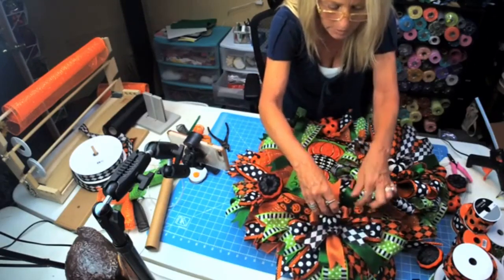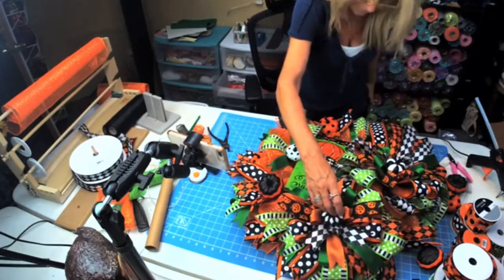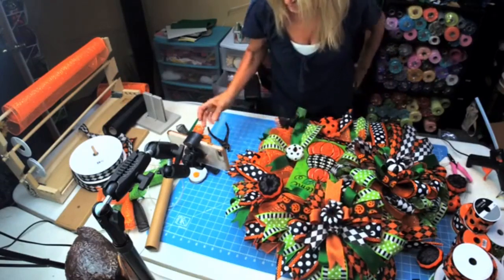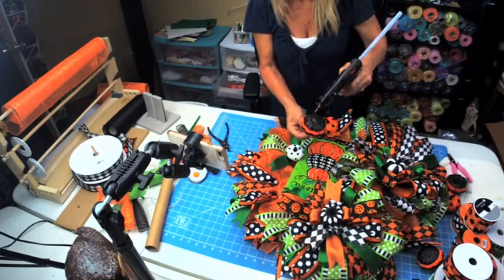Right in the center. I'm going to hold that for a second. Get these glue webs out. Oh, they're all over me. Is that one down? Nope. Let's put this one down.